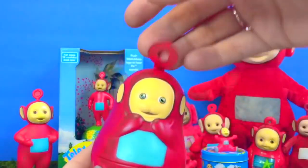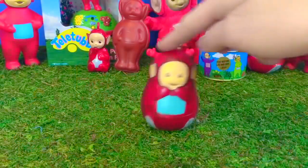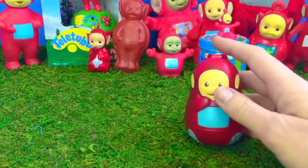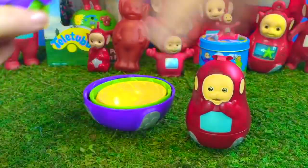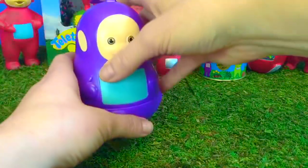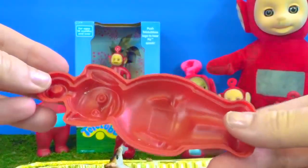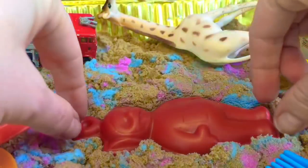Here's our wobbly Po. She belongs to the stacking dolls. She goes back and forth, but she doesn't open like the rest of the Teletubbies. She's the smallest and belongs in the middle. This is our cookie mold Po. Let's do something fun with it. We'll make a Po in our sticky sand.